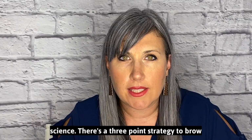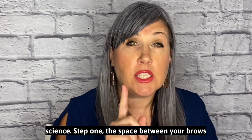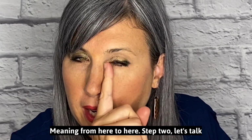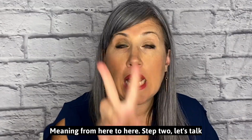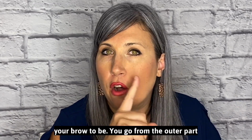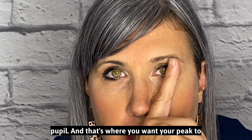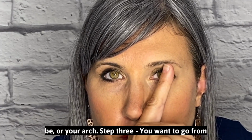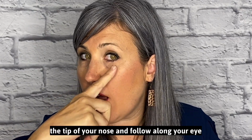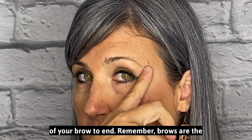Let's talk brow science. There's a three-point strategy to brow science. Step one, the space between your brows should be the width of the bridge of your nose, meaning from here to here. Step two, let's talk about where you want the peak and the arch of your brow to be. You go from the outer part of your nose to the center or to the end of your pupil, and that's where you want your peak to be, or your arch. Step three, you wanna go from the tip of your nose and follow along your eye as it angles, and that's where you want the tail of your brow to end.